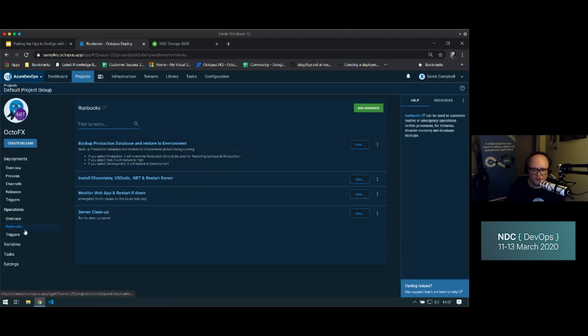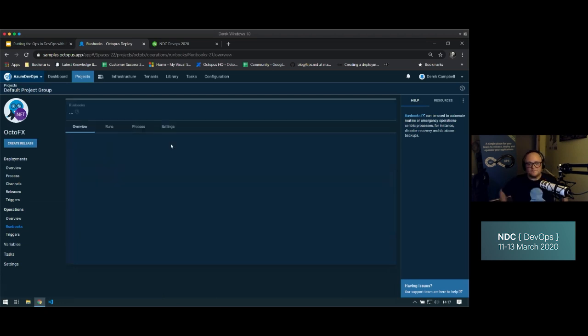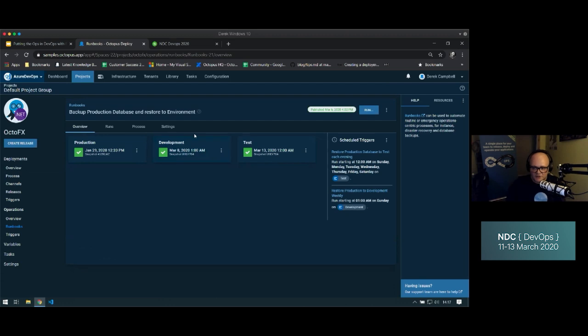So we've got one here already that's called Backup Production Database and Restore to Environment. As you can see, this runs. You've got one for production. The last time this ran was back in January. What we've got here with production is you're backing up the production database and then pulling it back into lower environments. However, you could also use it as that database restore as well.